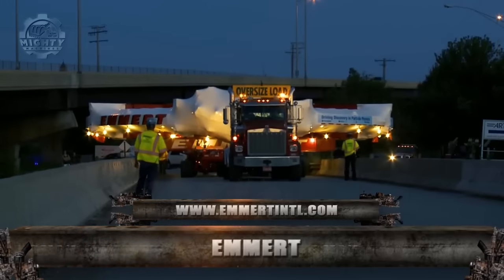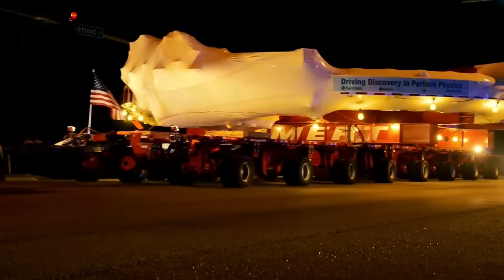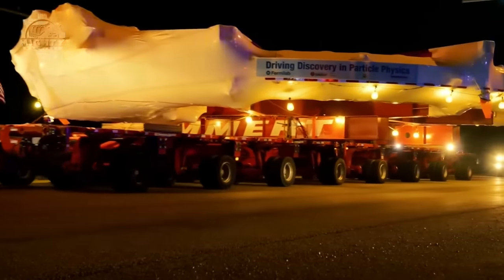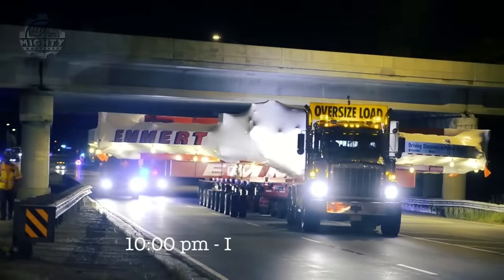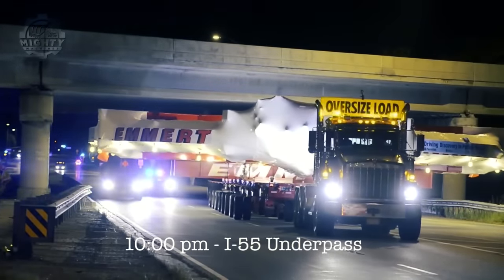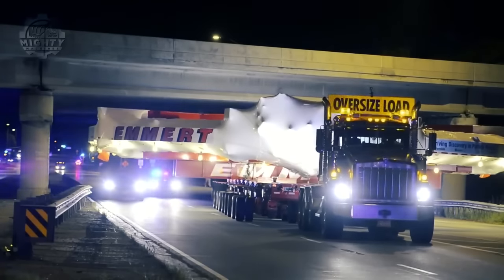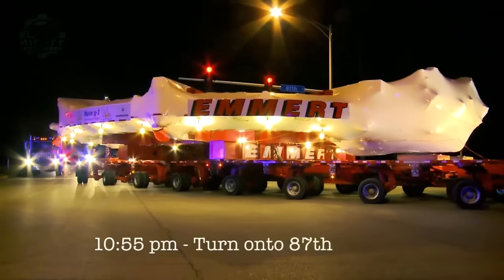Electromagnets are used to study subatomic particles, which is why they are very important, yet it is very difficult to transport. In 2016, Emmert was tasked to transport a 50 feet tall electromagnet for 3,200 miles until it reaches the Brookhaven National Laboratory in New York. The magnet was worth $30 million, and its transportation alone costs $3 million.